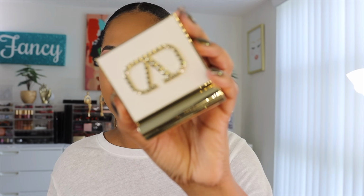And then I also have this Ida Cheek blush from Valentino. This is a new shade 302 in their pretty packaging. It's just a pink, a cool tone pink. Look at the studded packaging. Isn't that pretty? Love it. So let's try both. Why not? Let's do the coral one first.